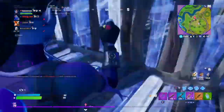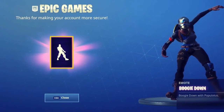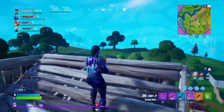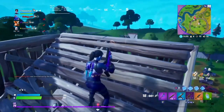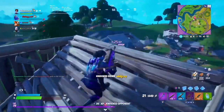Now, another method that I am not sure still works, but you can actually receive this boogie down emote by simply turning on 2FA or two-factor authentication. So if you do have two-factor authentication enabled, you will have noticed that you receive this free emote. If you do not, you just simply have to verify your email and then sign up for 2FA on Fortnite on the Epic Games website to receive this free purple rarity emote.